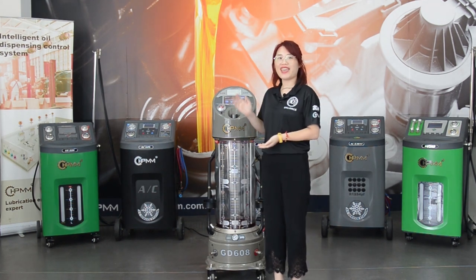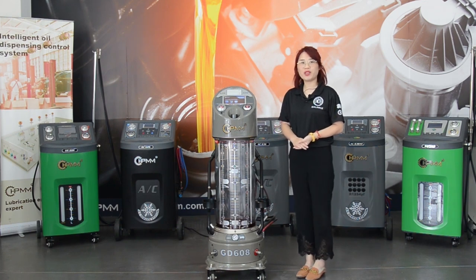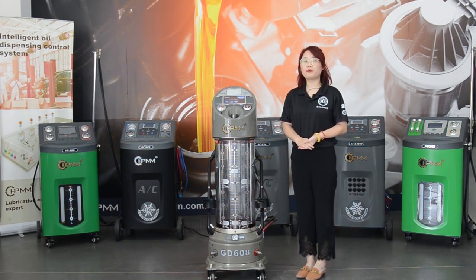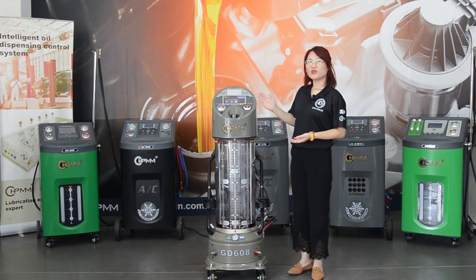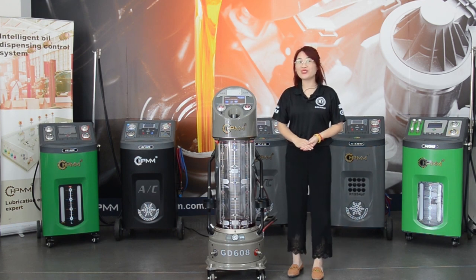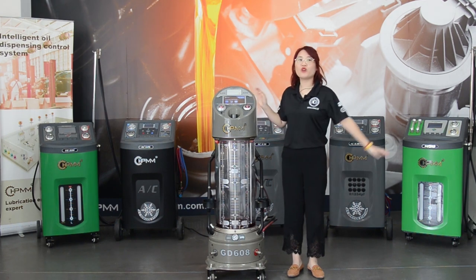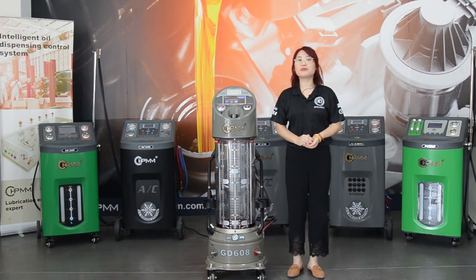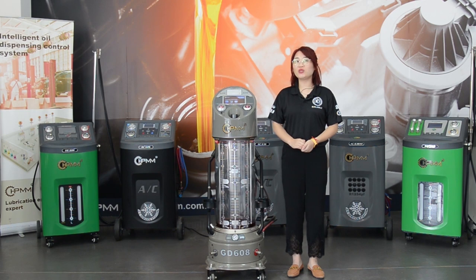Next, we will bring an ATF exchanger GD608 for testing. Before the test, I would like to give a brief introduction of this equipment. Let's see our newly developed ATF machine model GD608. From the appearance, the inspiration of its design was from women's lipstick. Because the fluid is red, when it's filled full with liquid, it looks pretty much like lipstick. It's really a creative idea.